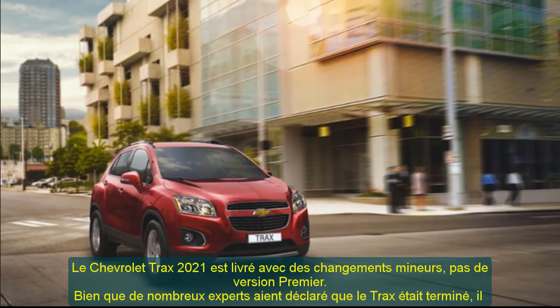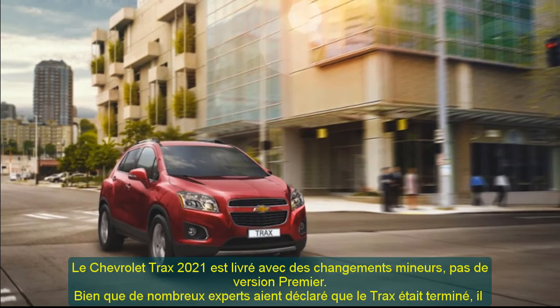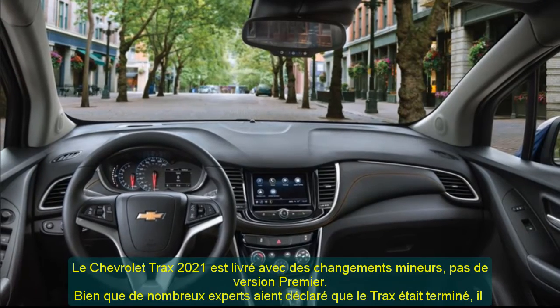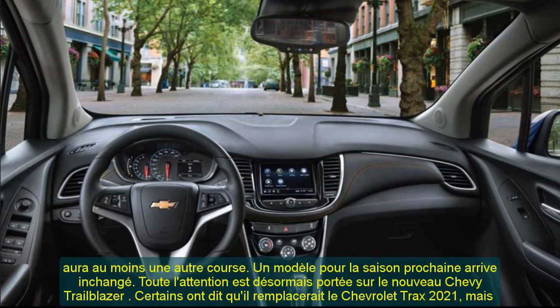2021 Chevrolet Trax comes with minor changes, no Premier trim. Although many experts said the Trax is done, it will have at least one more run. A model for the next season is coming unchanged. All the attention is now on the new Chevy Trailblazer.